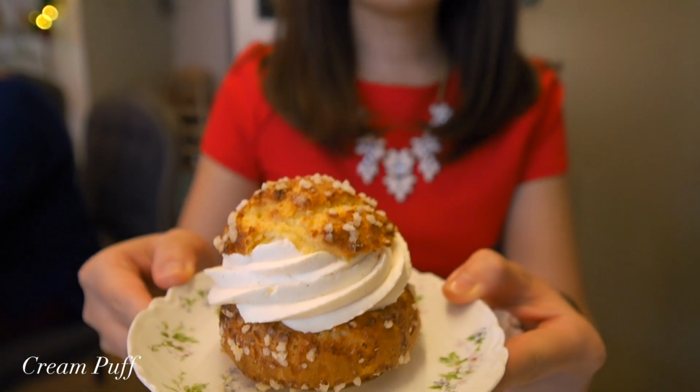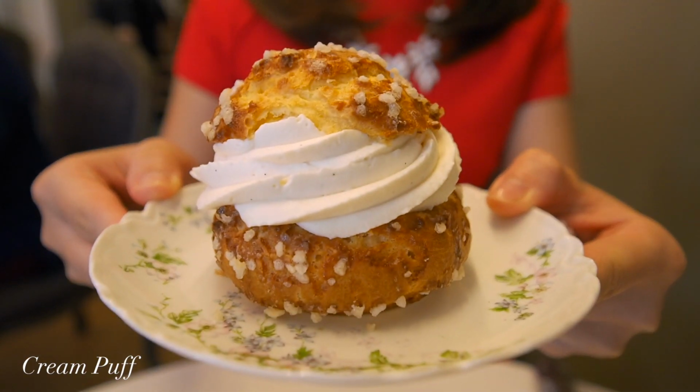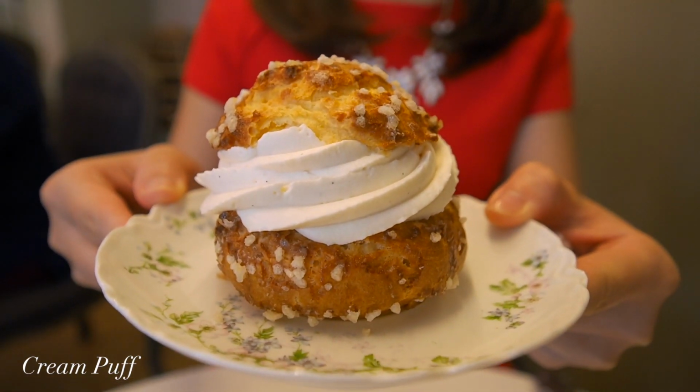Earlier inside the kitchen, Francois gave me a small piece of their fresh baked puff, choquet, and this is basically a large version of it, and it's a cream puff because it's filled with cream inside. And one thing to highlight is that this cream puff was voted in a Washingtonian article as one of the best Washington DC cream puffs, so we definitely have to try this out.